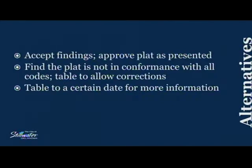The alternatives are, number one, approve the plat as presented. Number two, find the plat is not in conformance with codes, specify deficiencies, and table the item. Number three, table the item to a certain date. And if it was to be tabled, it must be acted on within 45 days if the PC seeks to table it. Questions? Discussion or recommendations?